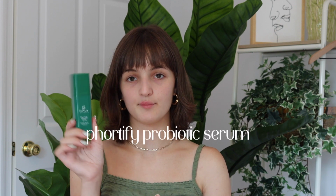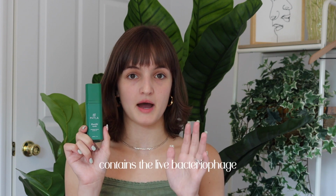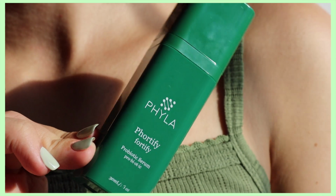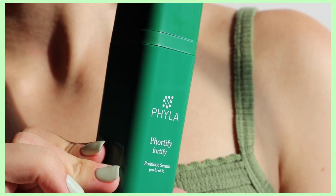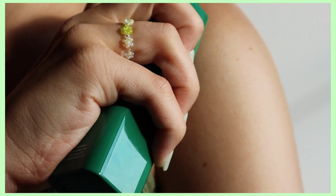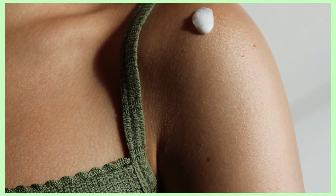So now for the special product here, this is the Phyla Fortify Probiotic Serum. This is the serum that contains that live probiotic, that phage that is going to kill the acne-causing bacteria. So all of these products I really enjoyed, but this was one of my top favorite products. I just liked the thinner consistency, but still a very moisturizing and balancing formula that made my skin feel very strong and repaired, but it didn't over grease it or feel very slimy on the skin. It was nice and milky, and it just soaked in very efficiently.